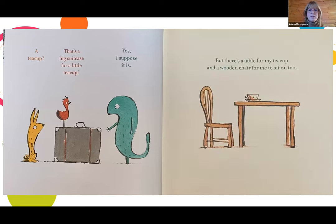But Green goes on. "But there's a table for my teacup and a wooden chair for me to sit on too." So he says, "I haven't just got a teacup in my suitcase. I've got a table and chair as well." Do you believe him? Now we've got some quite big items. It's not just a teacup now. He says in his suitcase, there's a table and a wooden chair.